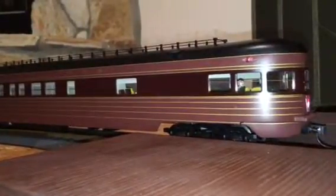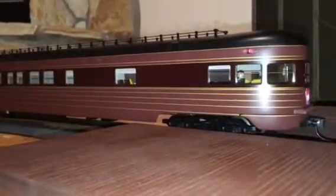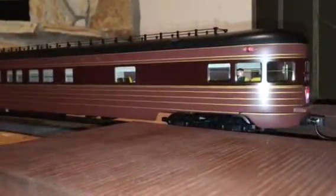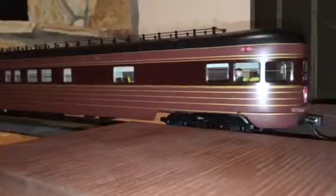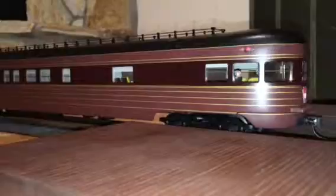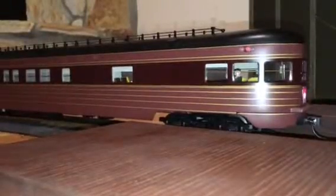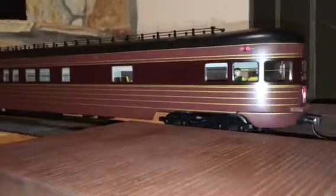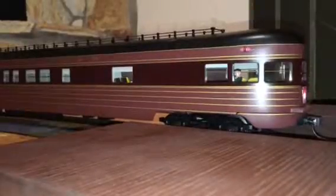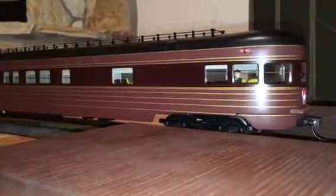I don't have a permanent layout and I just want it to be absolutely pristine, but I gotta make a video of it. I did one video of this set way back when it first came in, but I've got it out here. I can stretch the train out a little bit better now. It was just on a 072 circle track before, and you really couldn't appreciate it for what it is. So here it is. I got it all stretched out.